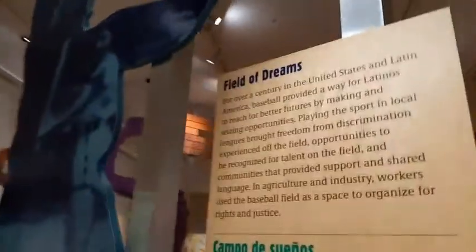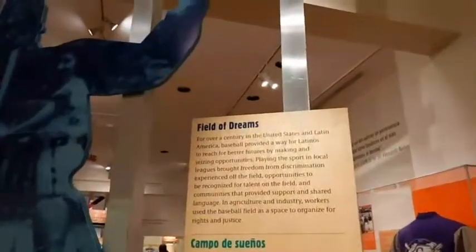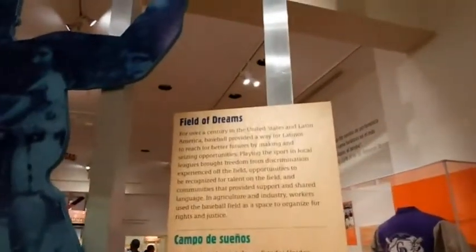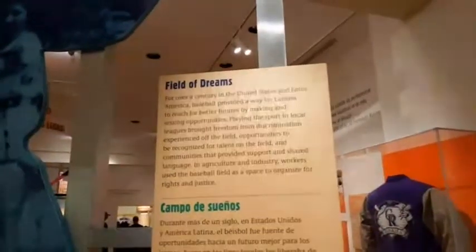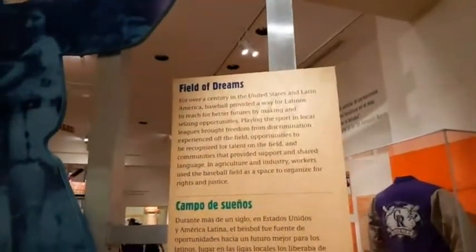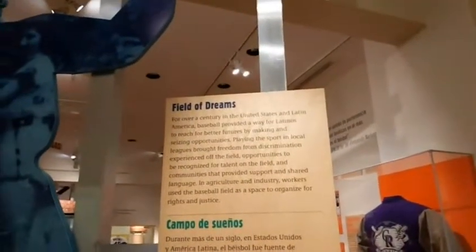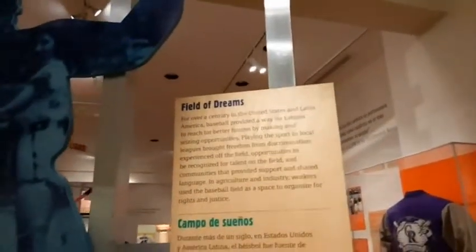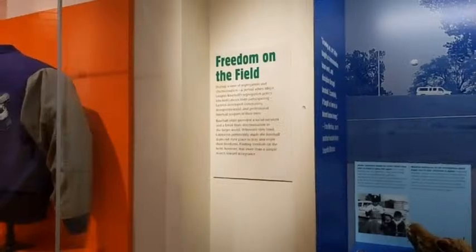For over a century in the United States and Latin America, baseball provided a way for Latinos to reach for better futures by making and seizing opportunities. Playing the sport in local leagues brought freedom from discrimination experienced off the field, opportunities to be recognized for talent on the field, and communities that provided support and shared language. In agricultural and industry, workers used the baseball field as a space to organize for rights and justice. Isn't that amazing?